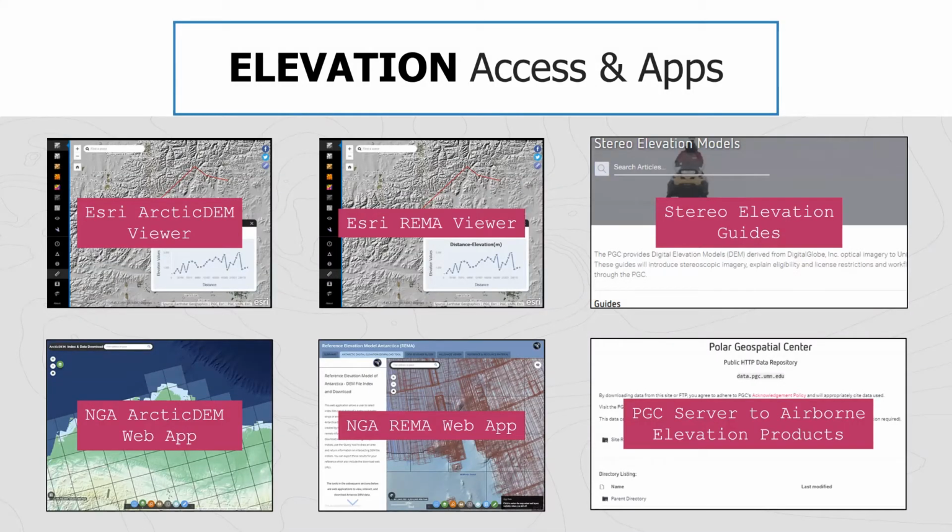All of our elevation data is freely distributed, even our high-resolution DEMs made from the stereo imagery. Because the elevation data is a derived product and cannot be traced back to the original pixel data, they are not subject to the license. PGC hosts everything on our public data server and has informational guides about our stereo elevation, frequently asked questions, all of that sort. However, it has been thanks to Esri and NGA that our DEM data is really easily accessible, interpretable, and viewable in each of their respective online web mapping applications.